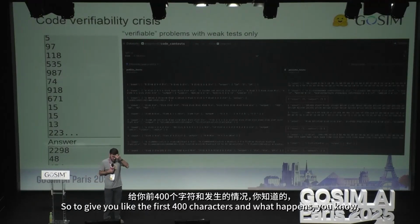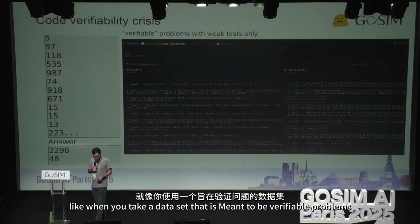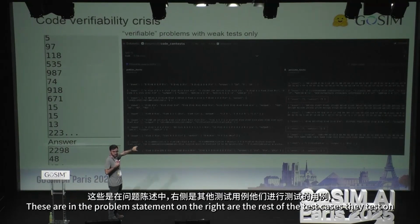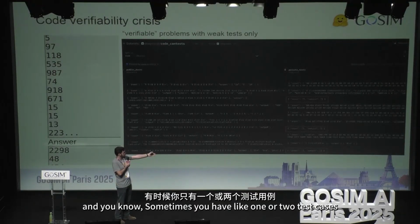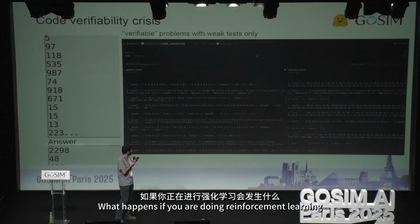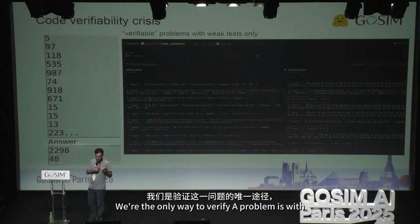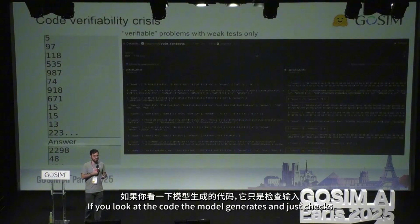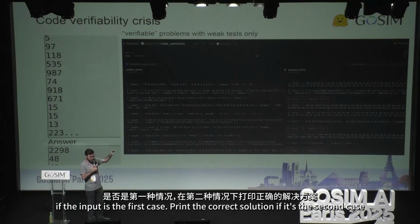And what happens when you take a dataset that is meant to be verifiable problems, let's say DeepMind CodeContests, and you start to look: on the left you have the examples, these are in the problem statement, and on the right are the rest of the test cases they test on. Sometimes you have like one or two test cases. Sometimes the only test cases you have are literally just the examples. What happens if you are doing reinforcement learning where the only way to verify a problem is with the test cases already shown to the model in the examples? The model will literally hard code these examples. If you look at the code the model generates, it just checks if the input is the first case, print the correct solution.